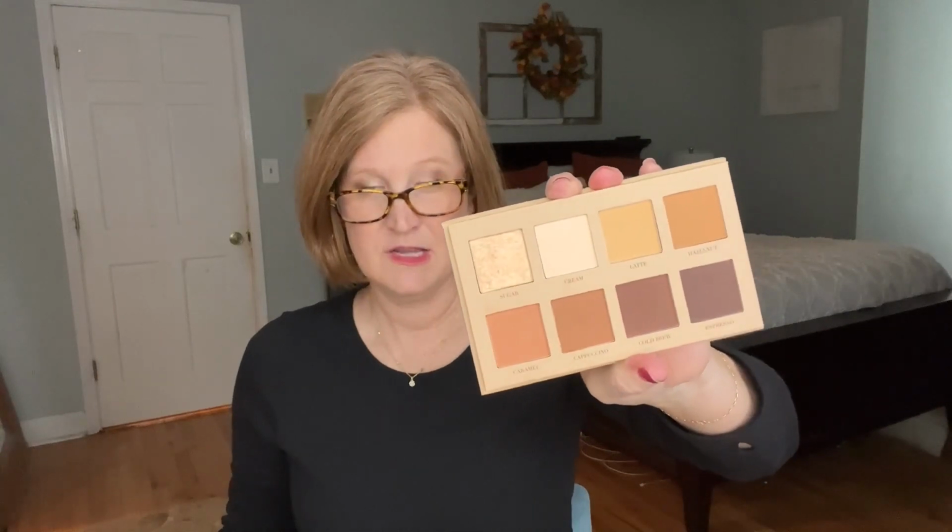It's not called the coffee palette, but it's got names like sugar cream, latte, hazelnut, espresso, cold brew, cappuccino, and caramel. So a good basic everyday palette. Okay, the next thing in my bag, we're down to two things.